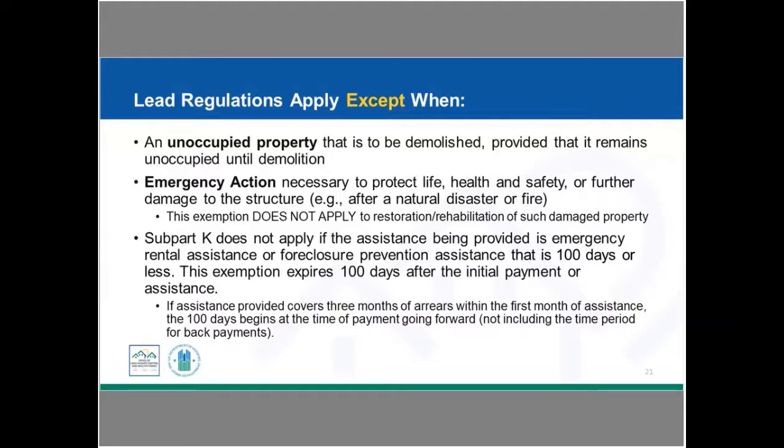So when we're calculating whether Subpart K will apply or not, we're starting that 100-day count at the point that first payment is made. So if this is May 20th and we're making a payment today, then we're going to start at that point counting the number of days going forward with any subsequent payment. But we might today be paying for February, March, April, and May rent. Even though we have a 4-month rental period we're making rental assistance payments on, we're only going to count starting with today rather than going back. So that's a big help as far as how many units are going to fall under these requirements.